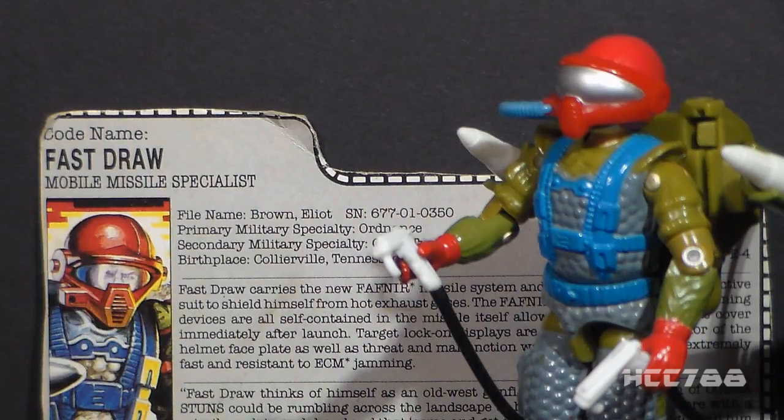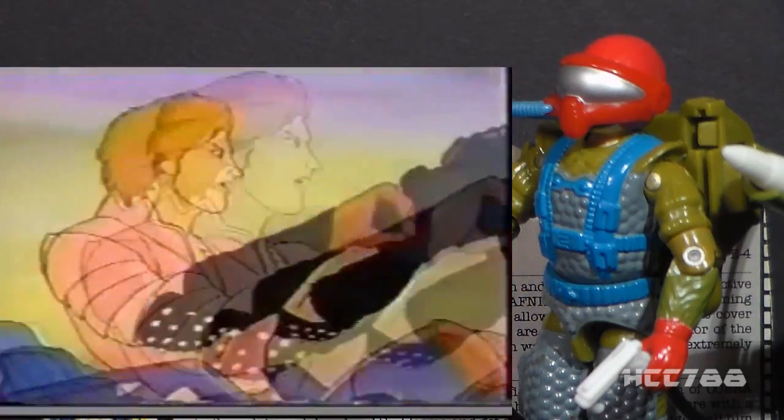Fast Draw was used in G.I. Joe media, he did not appear in the animated series. The figure was released in 1987 after the animated movie. The Sunbow series was canceled and the DiC series was still a few years away, so Fast Draw fell in that gap. He did appear in an animated commercial for the Marvel comic book. In that commercial, he had a single missile mounted on his arm. The commercial focused more on the new Dreadnoughts vehicles.